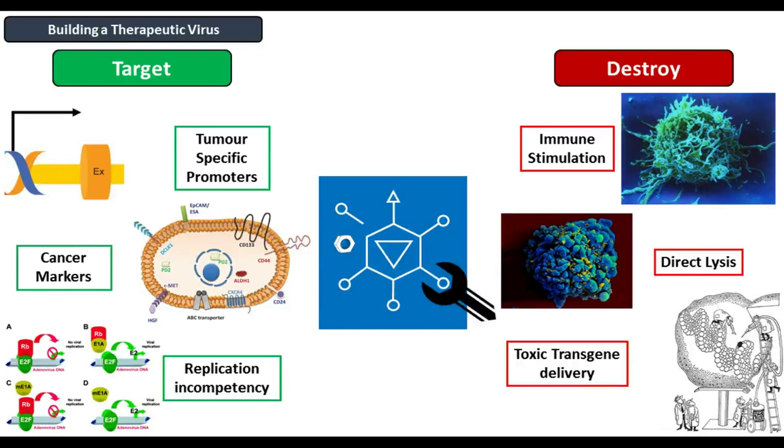And it's no good being able to just target our cancers if we can't also destroy the unhealthy cells. So we can do this by immune stimulation. We can rely on the virus's own lytic activity, so physically bursting the cancer cells like a balloon. And we can also do this by delivery of toxic transgenes, which is something I'll just touch on at the end today. All of this can be achieved through the engineering methods that we have both in-house and among our collaborators.